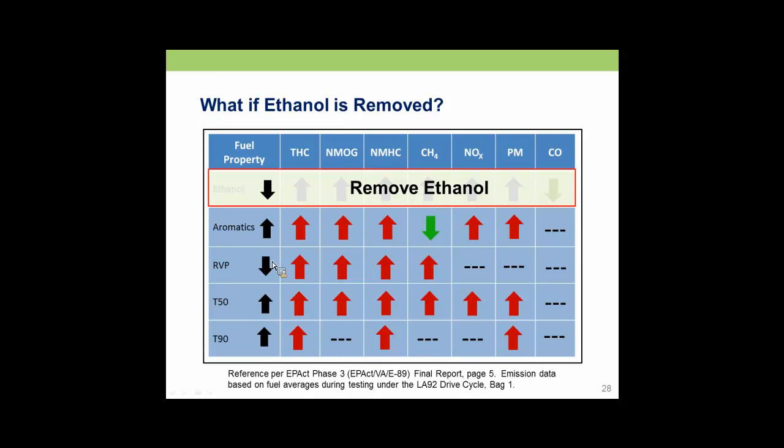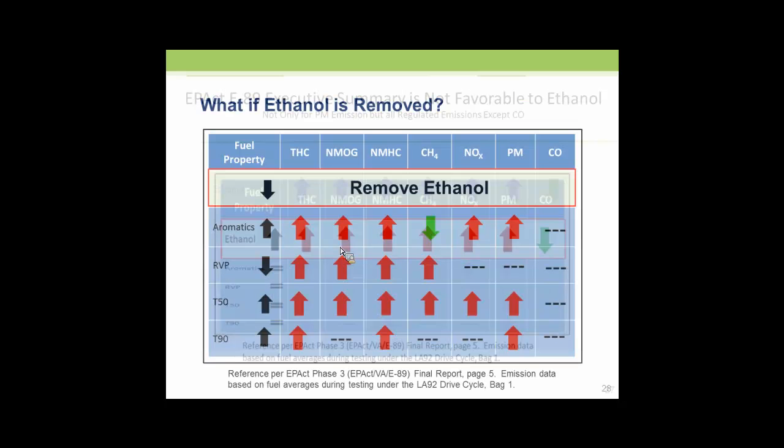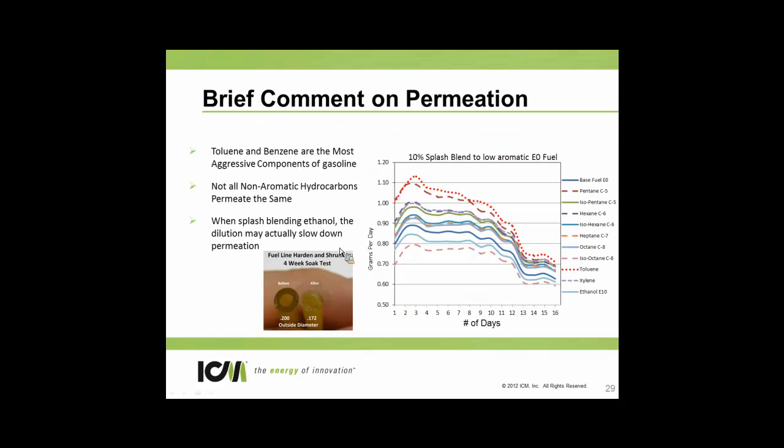If I took E10 today and I removed the 10% ethanol, we would lose the dilution. Your aromatic content would go up, your vapor pressure would go down, T50 would go up, T90 would go up. So it's a little hard to explain. If I remove ethanol and I change these parameters, all these emissions go up. The problem is, can you move it in the model enough to offset how the model works? And again, the model is not real world. Ethanol does not raise these emissions. The model says it does.